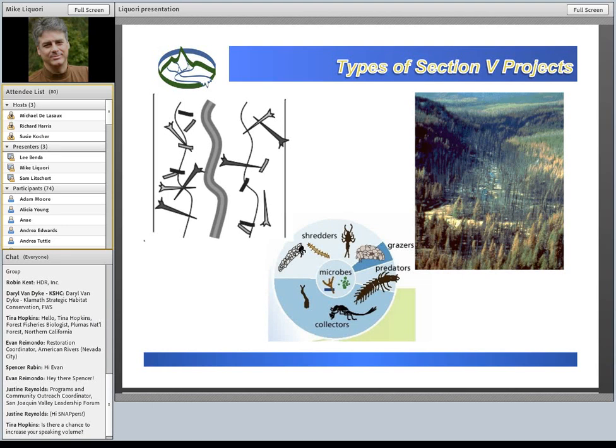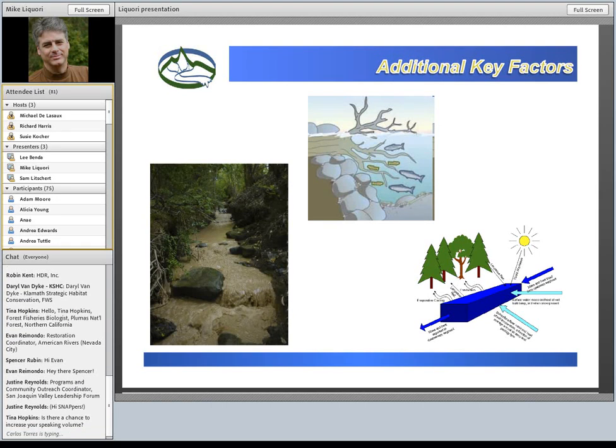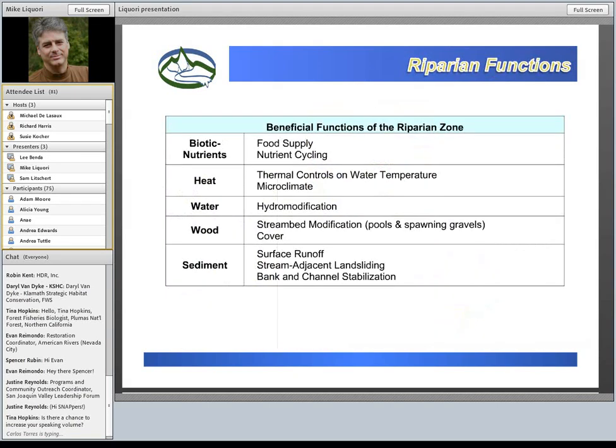We want to address the response of fire and the issues that fire brings in riparian areas, especially in the Sierra Range and other places where fire is a dominant ecosystem process. We want to focus on sediment delivery and sediment regulation to protect water quality, on wood recruitment that affects fish habitat, and on the regulation of temperature in the system.